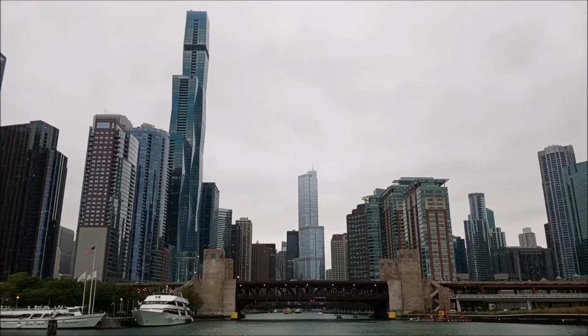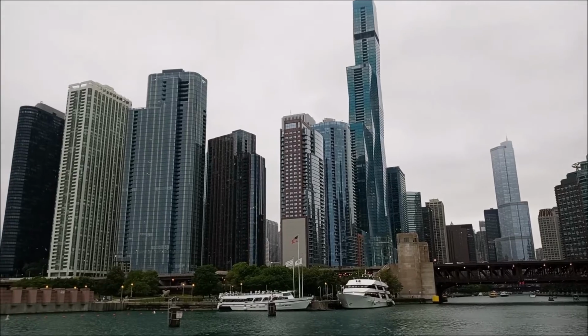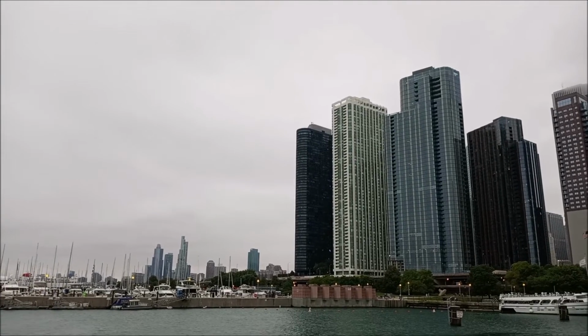To our right, Lake Michigan, one of the 5 Great Lakes. Naming them, you got Huron, Ontario, Michigan, Erie, and Superior. You know I love doing trivia. Here's your last question. Can anyone name the largest freshwater lake?